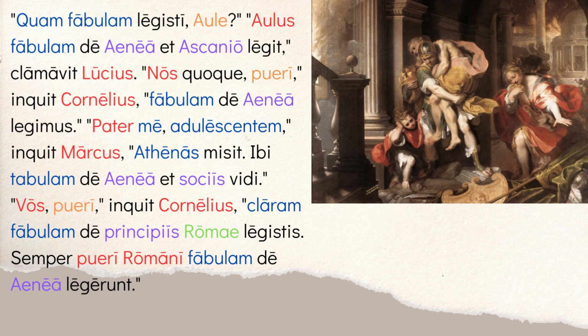As an adolescent. Athenas, to Athens. Remember, when you have the name of a city with accusative case, you don't need a preposition. The accusative means towards Athens, right? Or to Athens. So Marcus said, yeah, father sent me to Athens as a young man.